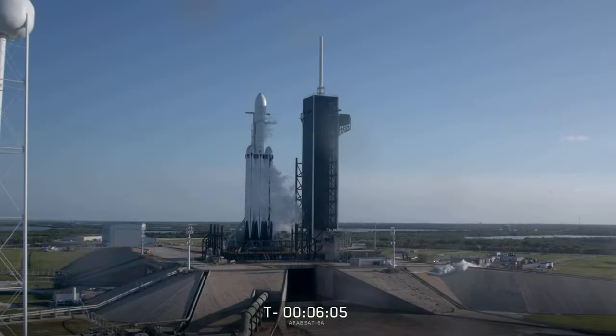Welcome back. T plus 33 minutes, 29 seconds since liftoff. We're about half a minute away from the deployment of the Arabsat-6A satellite. Now, currently the second stage has begun a slow spin up. That'll help stabilize the satellite. It'll retain that spin when it separates from the second stage.